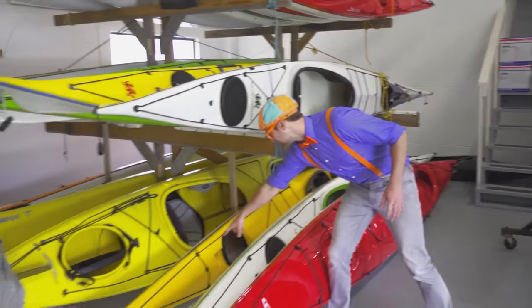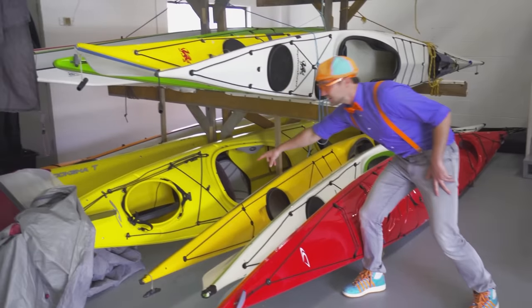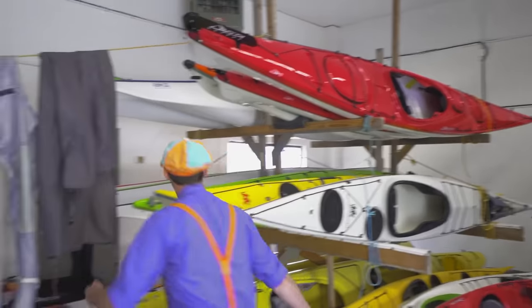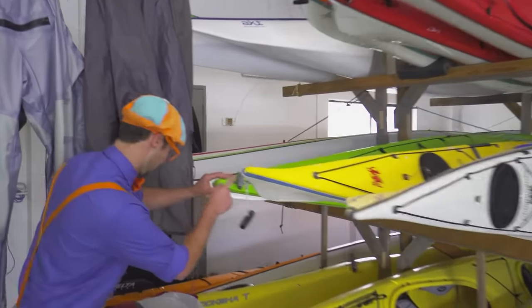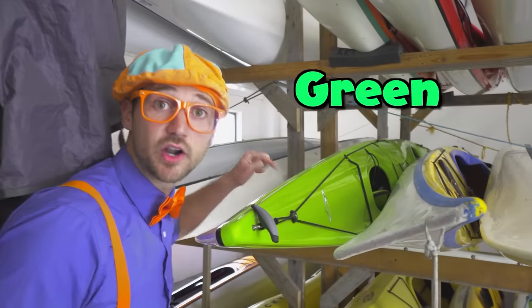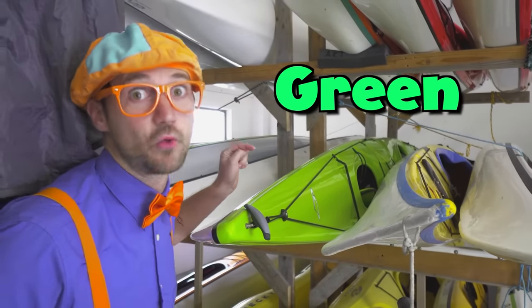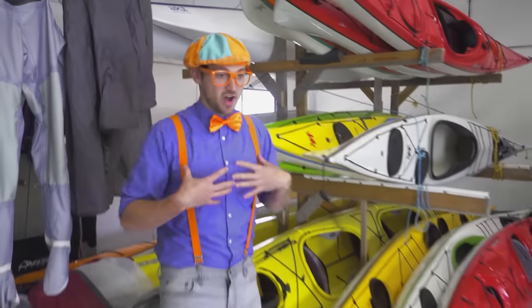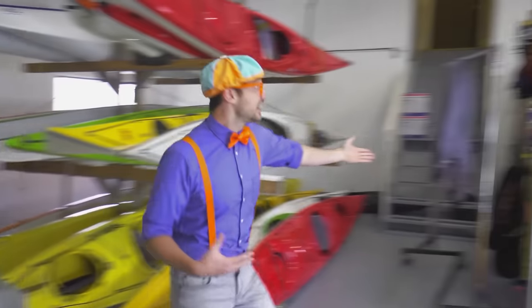Ooh, and back here, this kayak is the color yellow. Oh, whoa, this one's hidden. But do you see this? This kayak is the color green. Kayaks are really fun because you sit in them with a life jacket on. Yeah, a life jacket.